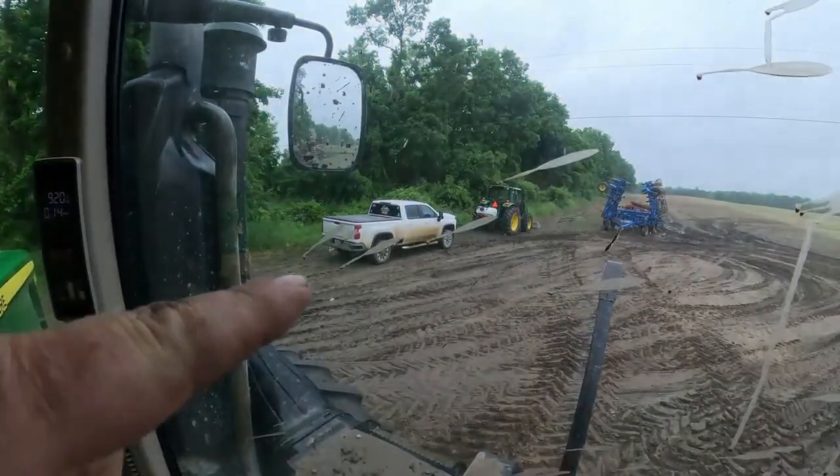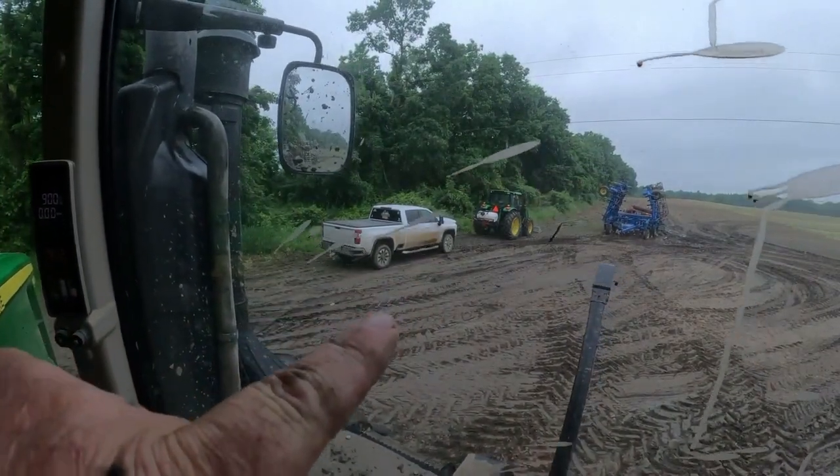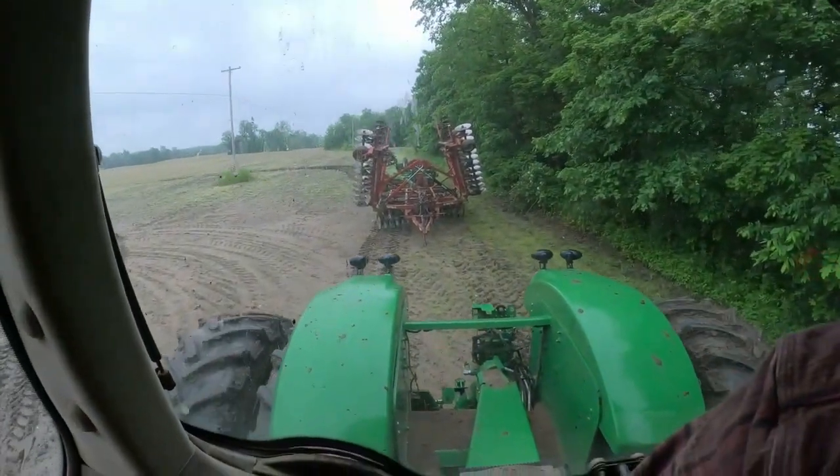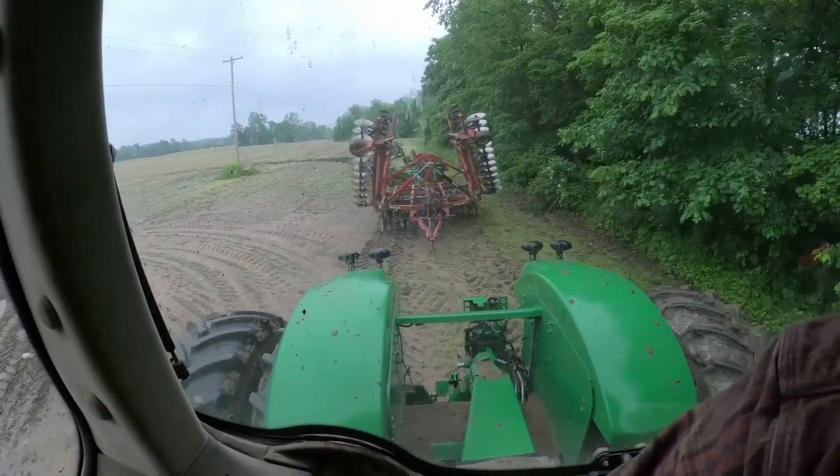This farm down here definitely got more rain than we did last night. There's puddles all over the place on the roads. I mean, look at my truck. There's dirt all over my truck from going down the dirt road. That hasn't happened in a while. Alright, let's get hooked up to this bad boy.